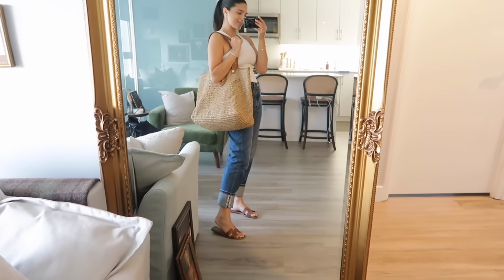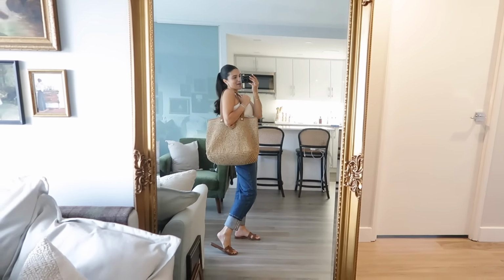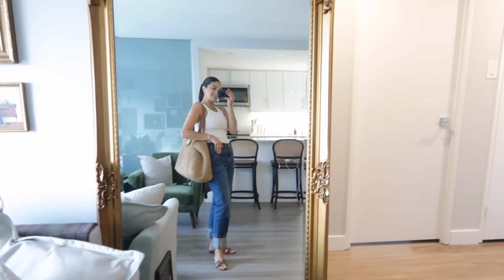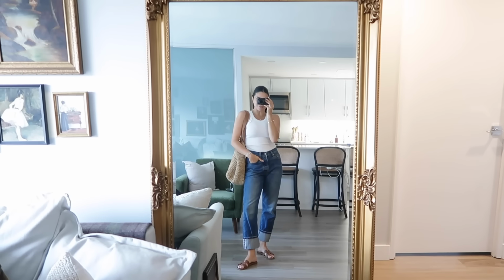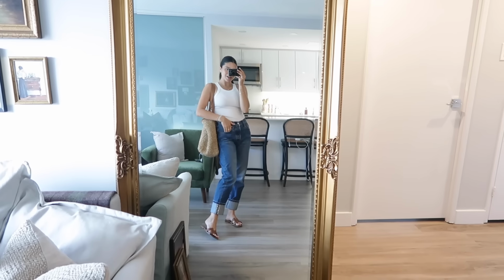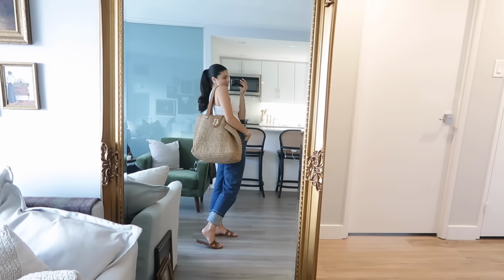This is my outfit to go get groceries. We are very casual. I love this new bag from Holland Cooper. It is so fabulous. I feel like it makes any outfit look so good. And then of course my Levi's 501s, which are some of my favorite jeans. I've got my favorite H&M tank, my brown Hermes slides, and we're all ready to go.